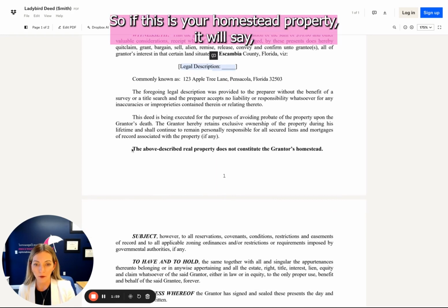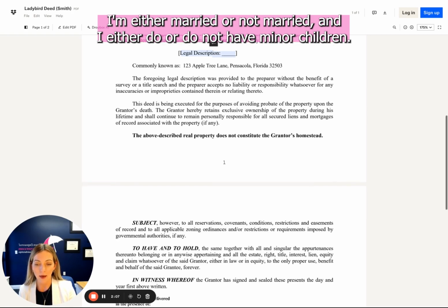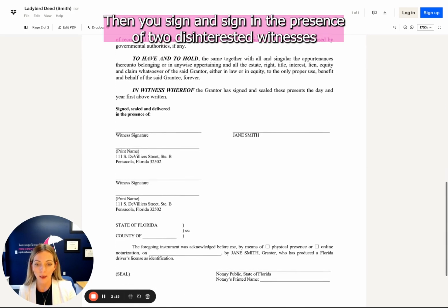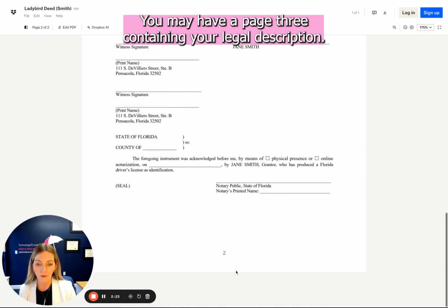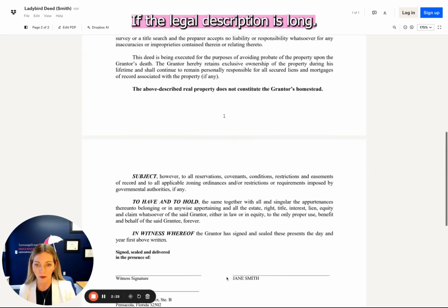Yours may look different. So if this is your homestead property, it will say, this is my homestead property. I'm either married or not married, and I either do or do not have minor children. In this example, I have used language that it is not the grantor's homestead property. Then you sign in the presence of two disinterested witnesses and a notary. This does get recorded in the public records. You may have a page 3 containing your legal description if the legal description is long.